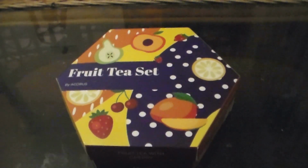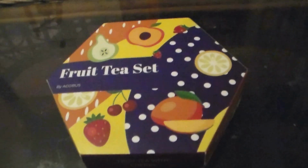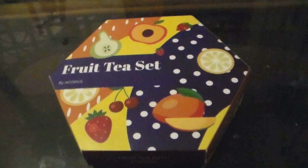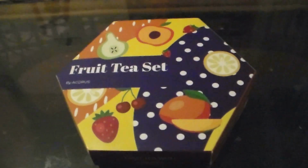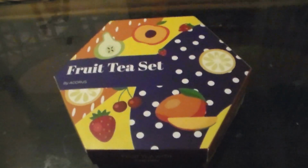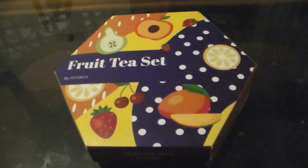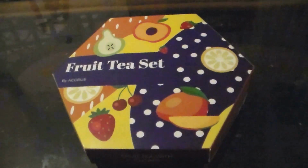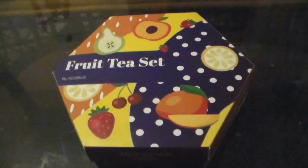Looking at Fruit Tea Set by Acorus. Acorus are a sort of health food, wellness and detox company. This is the fruit tea set. They've got other types of teas as well. I got this particular box off of Amazon, but they are readily available on other sites around the internet as well. I'll put some links down below.